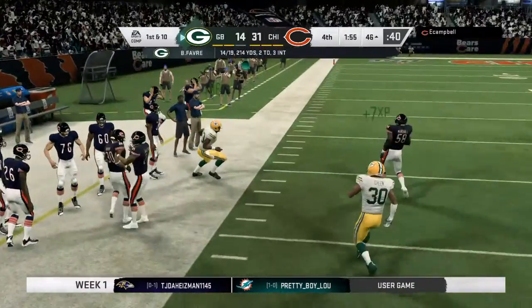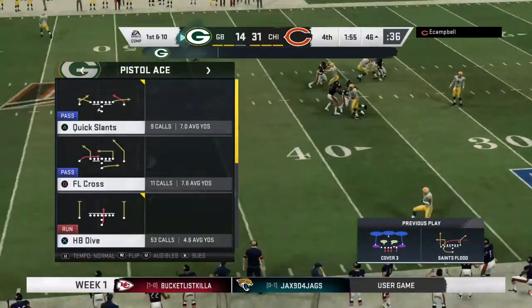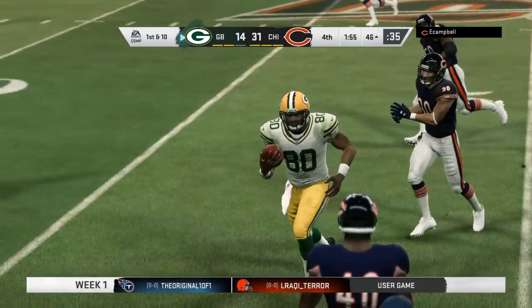Now this throw caught left side. He'll take this to the other side of midfield before going out of bounds. Give him 15 there, and the Packers have a first down.